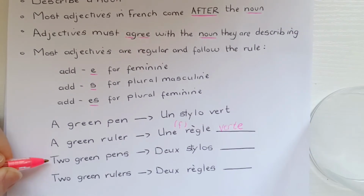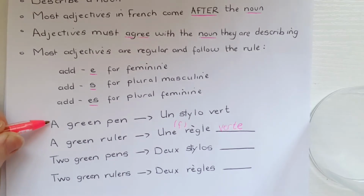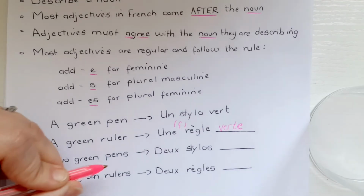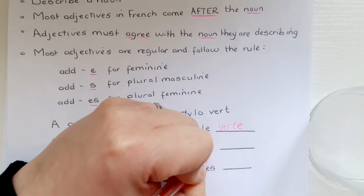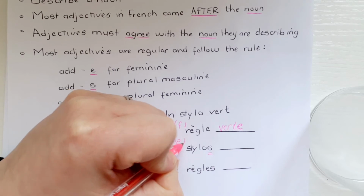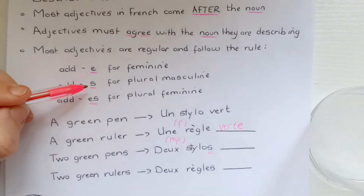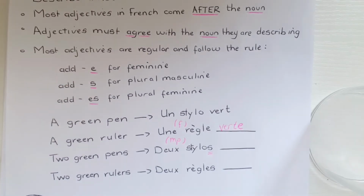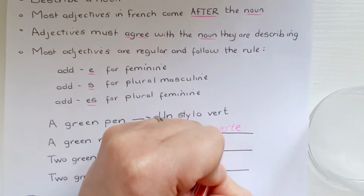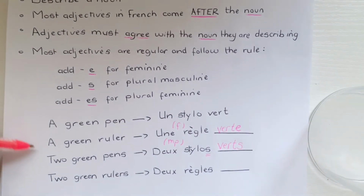In my next example, I have 2 green pens. We saw before that one pen, a pen, was masculine. However, I now have 2 of them, so they are plural. Masculine, plural. Looking at my rules up here, this will mean that I need to add an S to the end of my adjective, making it vert with an S on the end.